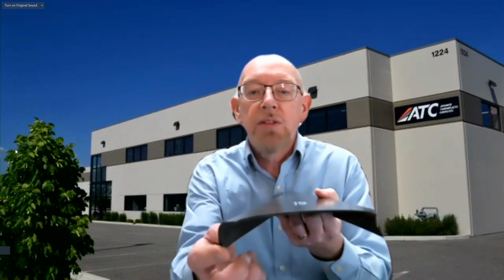It has curved flanges, and these are 90-degree flanges, so you have to get very good quality around the edges. And then these two surfaces here have to have very critical dimensional requirements because they have to mate to an aerodynamic surface. So again, quite a challenging part to form. So that's a quick overview of what we do at ATC.